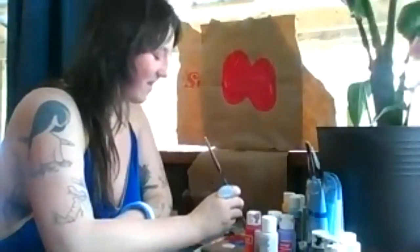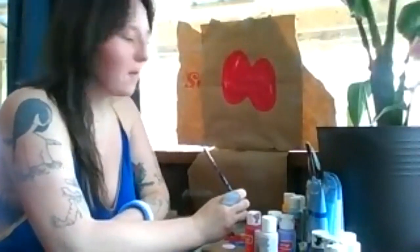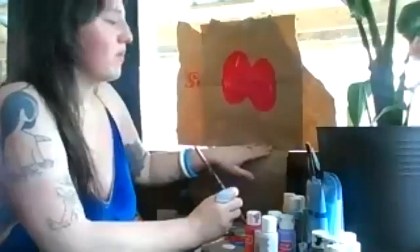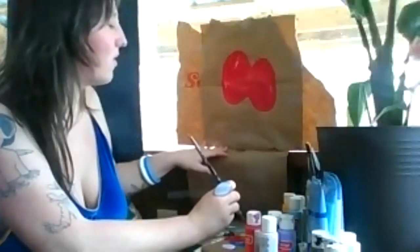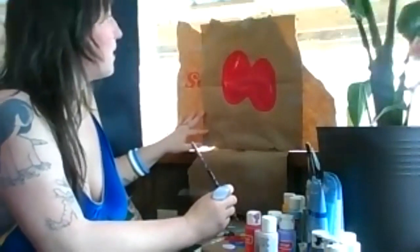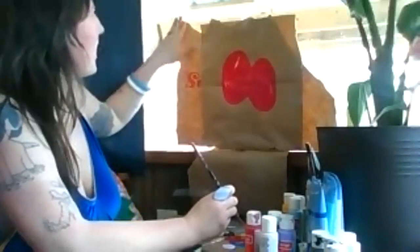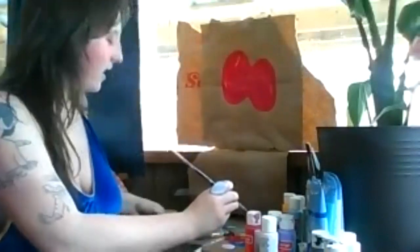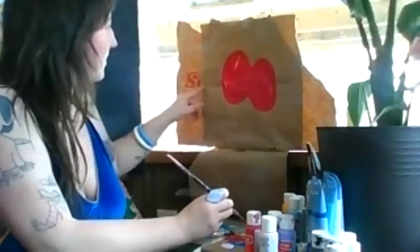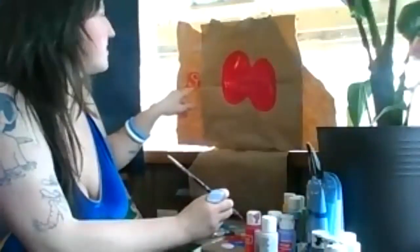Wait, so what are you painting on right now? So, it's quarantine time. I don't have full access to my art studio up here. I'm using a paper bag I cut up, and I've made a little protective area out of the Tops paper bags from the grocery store. Cool. Did you paint the C on it, or was that already on there? This? Yeah. That's the Tops logo.